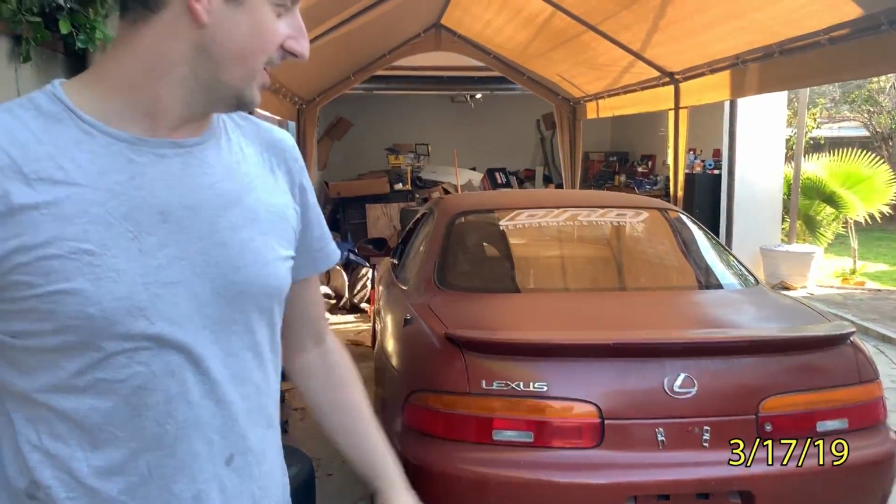Now it's running fine, but I'm not gonna take it down the street and back again in the event that it stalls like for the 15th time today. So probably need to get a new battery for that thing, but the good thing is it ran out, power steering works. I think I'm just gonna have to get this thing to the track and give it a proper shakedown run.